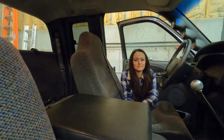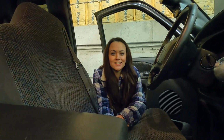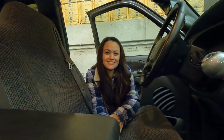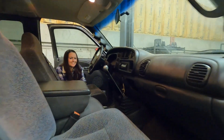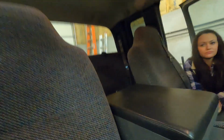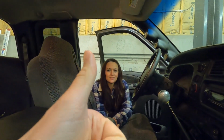All right, guys, we're gonna get the wife's reaction right here. What do you think? I like it. It's good. It's truck. It's long. Okay. But yeah, pretty sweet, huh? Yeah, I think it'll be good. He hasn't ridden in it yet, so we'll have to get that reaction too. Probably be a few days.